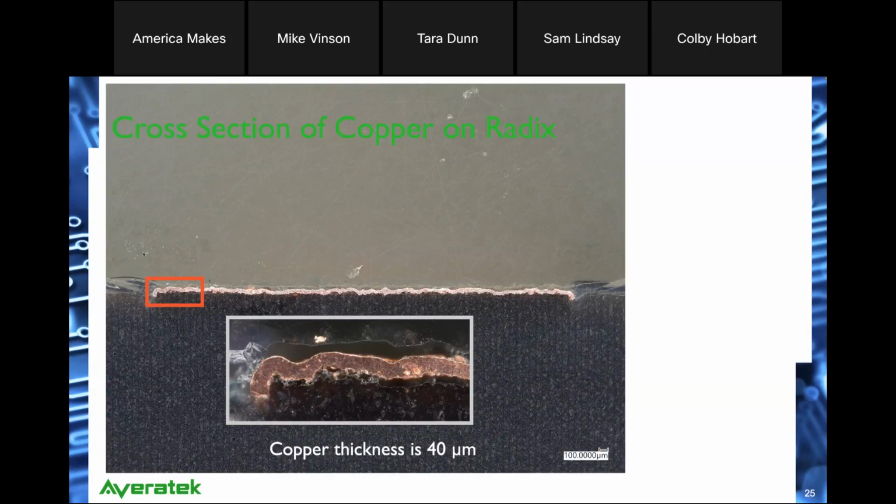So when we look at a cross section, one of the things we're going to be talking about today is the roughness of the material. The roughness of the copper is directly related to the roughness of the substrate. So if we have an Ra of 6 on the substrate, the bottom surface of the copper will also be a 6. The bigger peaks are reflected on the top surface of the copper because it gets some smoothing and filling. We can enhance this smoothing and filling further if we want to by changing plating parameters. But what you're seeing here is pretty typical for 40 micron thick copper on Radix. You can also see in the Radix sample here that it was printed in a 90-degree format, so you can see the layers running up and down here. It was basically turned on its side to do the patterning and printing.